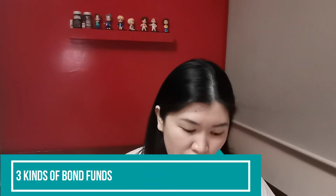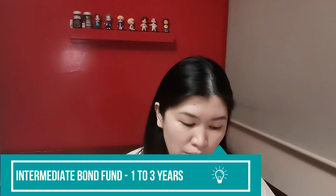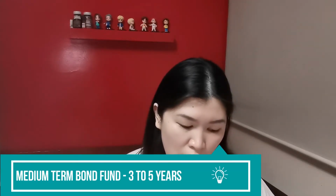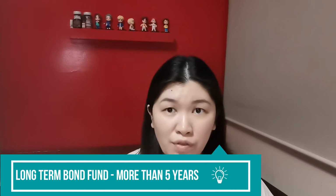So, for the next one naman, yung bond funds, if your client wants to invest in a longer term na kinds of funds or mas gusto niya na mas medyo a little risky to get a little higher na returns, so bond funds naman tayo. So there are 3 kinds of bond funds. So intermediate, medium term, and long term. So yung intermediate funds, 1 to 3 years yun. Yung medium term bond fund, yun yung 3 to 5 years. And then we also have the long term bond fund, which is more than 5 years.